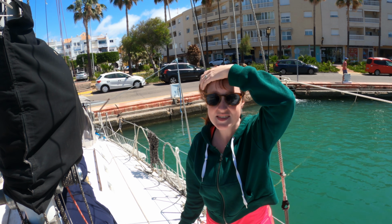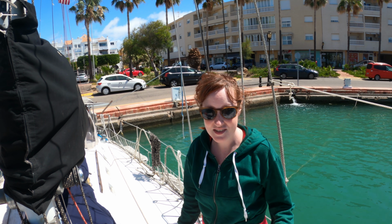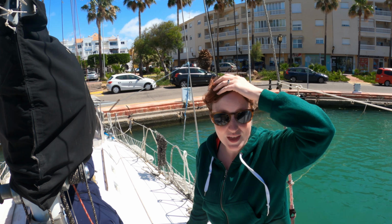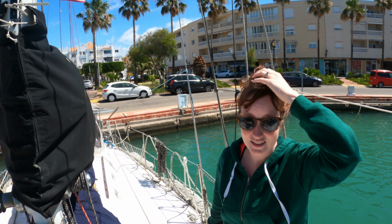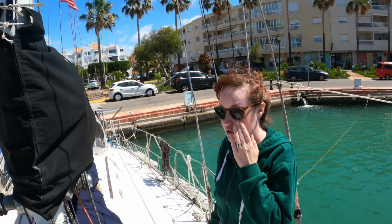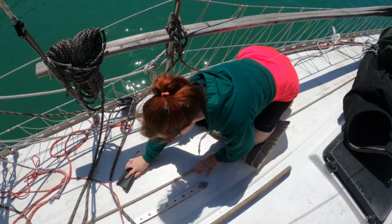So we're going to be sailing to the Balearics in a few days, not on this boat, on a friend's boat. And we need to get all of our projects done before then, because when we get back from the Balearics, we're leaving this marina. So my project for today is sanding the deck, because we're gonna be putting new non-skid paint on the deck. So here I go.